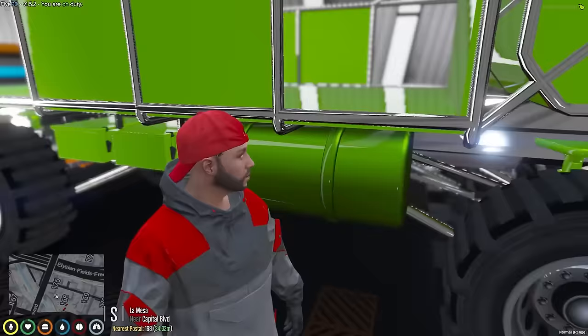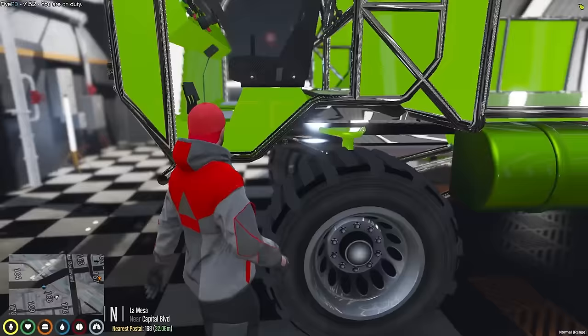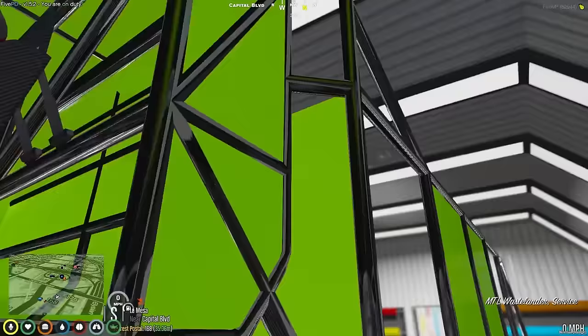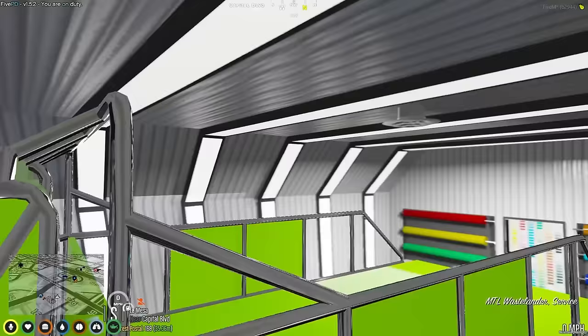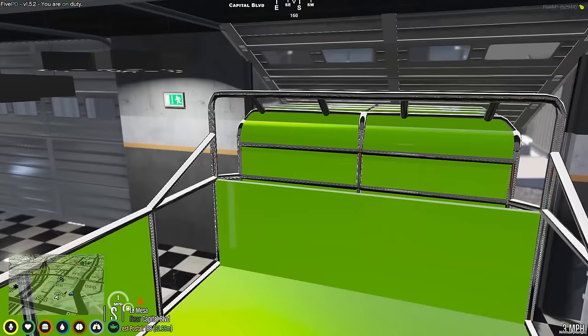Okay guys, so I guess I gotta thank both of them. John did his thing on this, but then Nathan surprised me and he wrapped the entire truck in lime green. I mean, normally we do red, but this is kind of like a specialized off-road vehicle. So, you know, maybe it should have its own color. Let me know what you guys think about it.